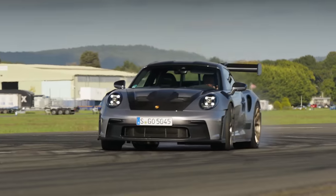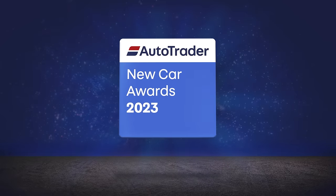Hey everyone, it's that time of the year again when I reveal my favorite car of the last 12 months as part of the annual Auto Trader New Car Awards, which have just been announced.